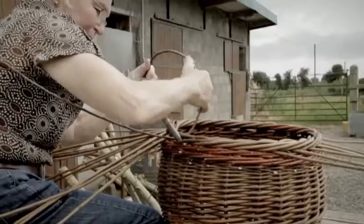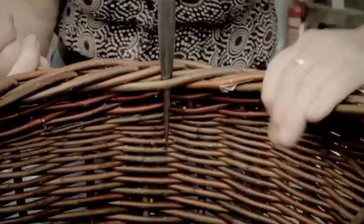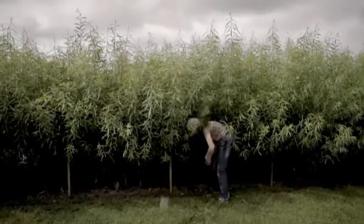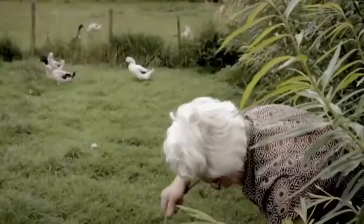You don't know whether you're going to be good at it. You have to become good at it. So whether a person has determination to learn, whether they have the burning desire to learn to make baskets is the real thing.